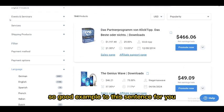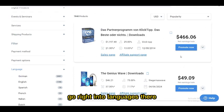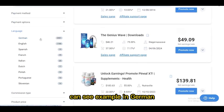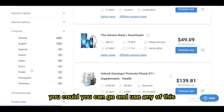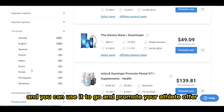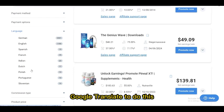So you go, for example, to Digital24, you go right here to languages. You're going to see that there's a lot of offers right here in different languages. You can see, for example, German, English, Spanish, etc. You can go and choose any of these different languages from here, and you can use it to go and promote your affiliate offer. And you're going to be using Google Translate to do this. So let me show you guys an example.